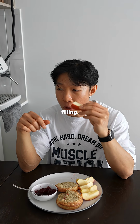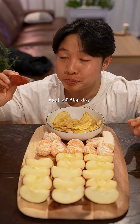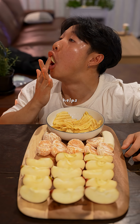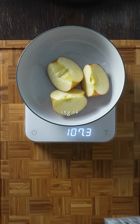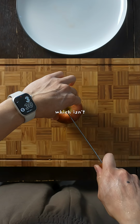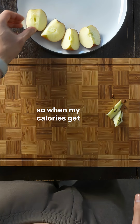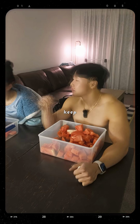Here's a great tip to know if you're hungry. Apples are filling. If some days my hunger is extremely high, I'd sometimes have over 500 grams of apples, and that would keep me full for the rest of the day. This is because fiber in apples, especially pectin, can slow down digestion, which helps with the feeling of fullness, which I totally didn't get off of Google. It's about 15 grams of carbs per 100 grams, which isn't super high in carbs, but every calorie counts when you're in a deficit. So when my calories get lower, I'll move on to watermelon, the king of fruits for volume eating to keep you full.